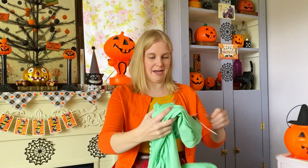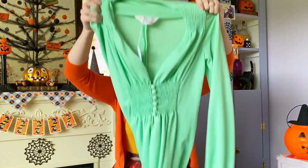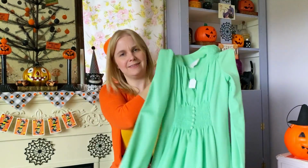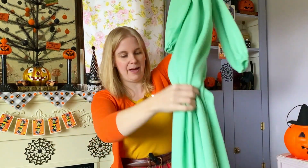Then randomly, I bought one dress from them. It is the most beautiful shade of mint green. I'm guessing it's 70s because it's a long maxi, and I think it's polyester. I have no clue if it fits. There wasn't a fitting room nearby, so I took a gamble. It was $10, so I'm gonna try it on and see if it fits.